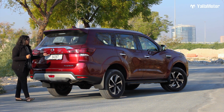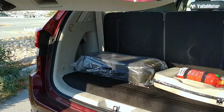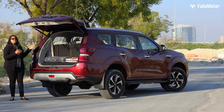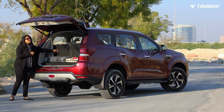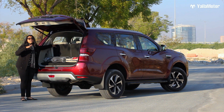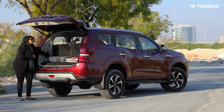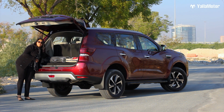Now, in regards to the boot, this needs to be opened up manually, and it does have a pretty decent amount of boot space, but it does get much bigger if you do tumble down these seats. But it is honestly a challenge to tumble down this third row in comparison to the second row, and I'll show you why a little later. If I need to put this down right now, I need to squeeze my hand right in between and pull up a rope, which is such a task right now.